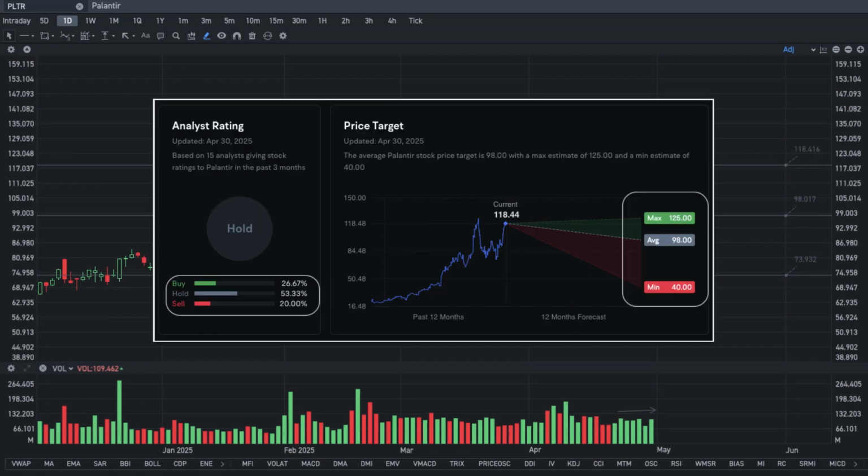As of April 29th, 26.67% of analysts rated the stock as buy, 53.33% of analysts rated it as neutral, and the remaining 20% of analysts recommended selling, with target prices ranging from a high of $125 to a low of $40. This shows that some analysts believe that the stock is overvalued. The main concern is that the stock's valuation multiple is too high, especially considering that the company's historical price-to-earnings ratio is 610, and it needs to continue to provide impressive growth data every quarter to justify such a premium.